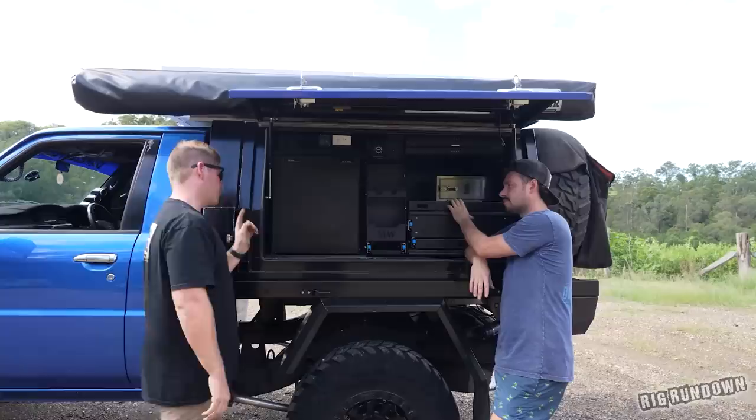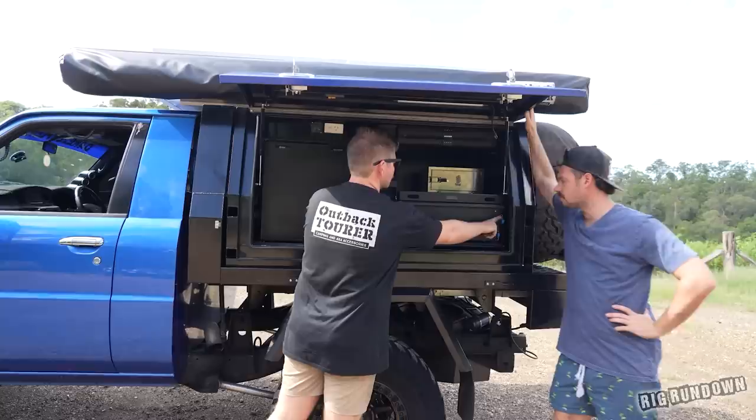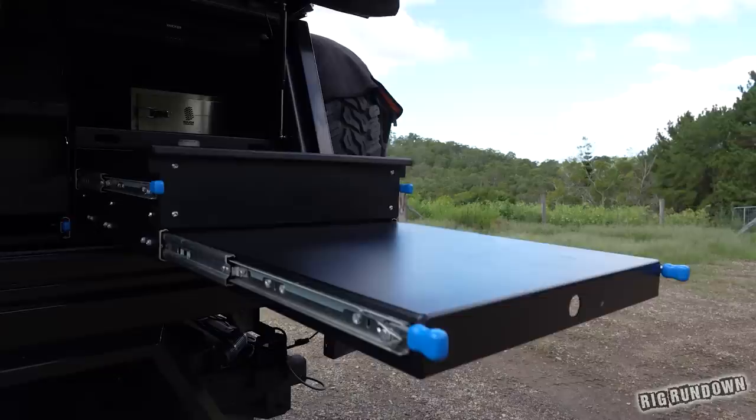This thing's cool, hey? So that's something they just sell and just put in there? They just sell it, put it in there. That's pretty basic, but it's worked well for everything we need to put in there. And this is the same thing: a drawer with all the cooking gear. And then when you need extra room to cook on, the table slides out and you can cook everything you need.